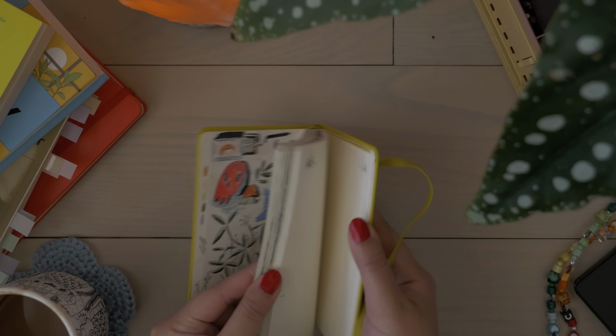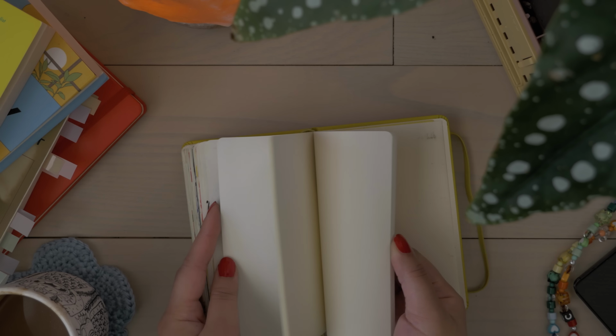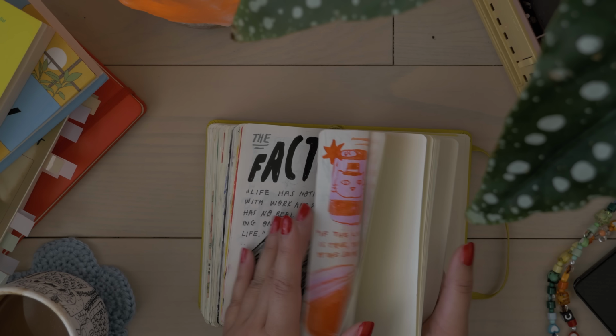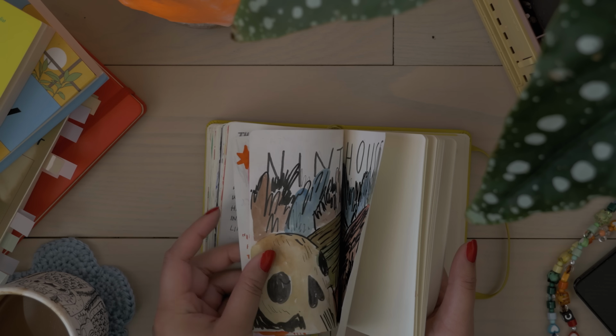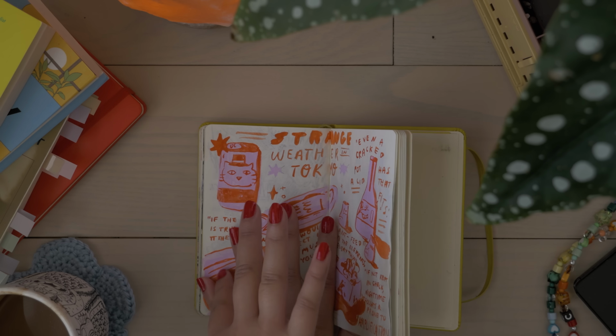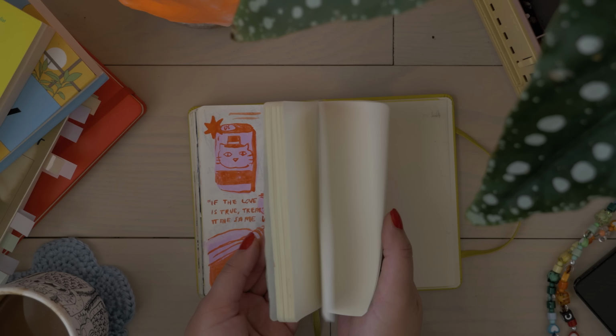But yeah, I'm not sure if I'll continue my 2023 reads in this journal. I have about 30 pages left. But I did find it a little bit small, and I do wish I had a place to write. I do wish I wrote more on the book, so I might change the journal I use.